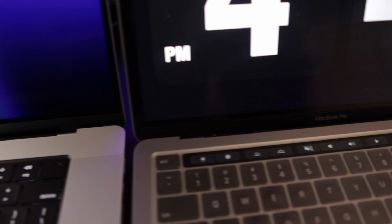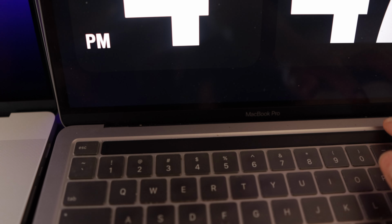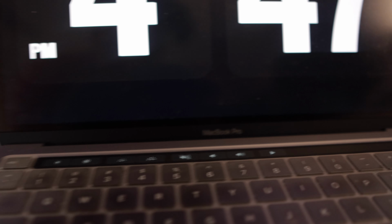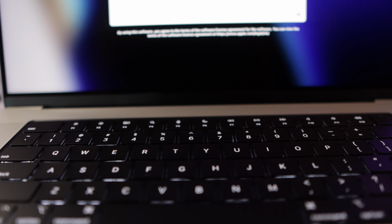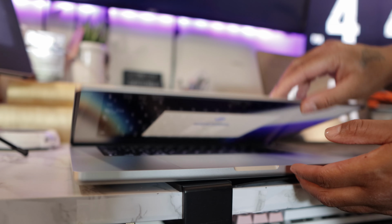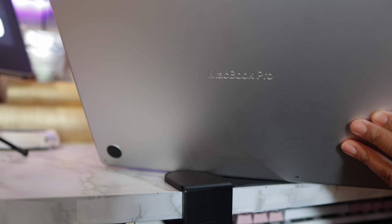Also, an honorable mention is that we are back to the actual function keys instead of the touch bar that is on the 13-inch, which I actually didn't mind. So I'm not mad that it's gone, but I'm not happy that it's not here either. Lastly, as far as aesthetic goes, I wanted to point out that the words MacBook Pro, which are seen at the bottom of the screen on the 13-inch, are now engraved in the bottom of the 16.